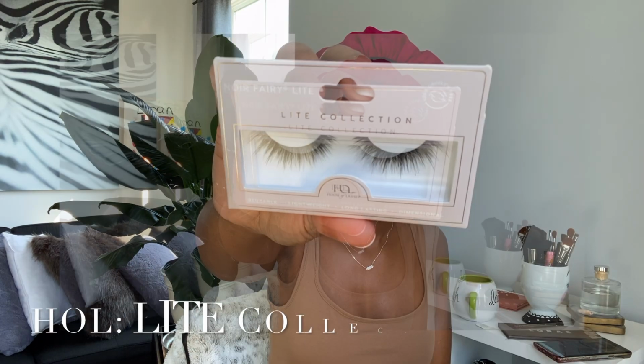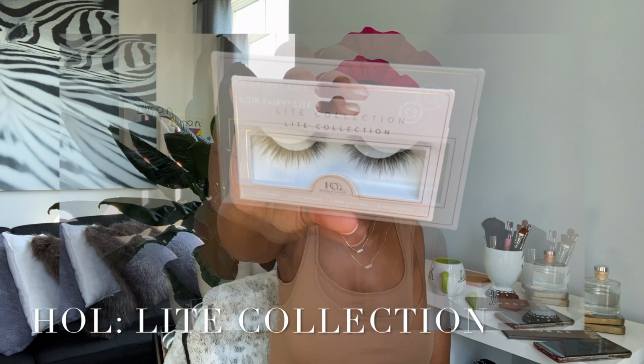This is my favorite step in doing my makeup, and that's just applying the highlight to certain areas. It just makes the entire look pop.